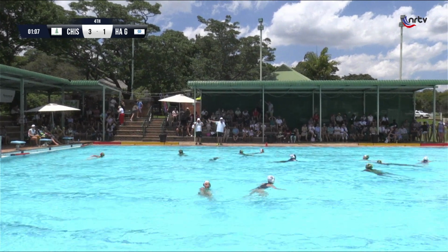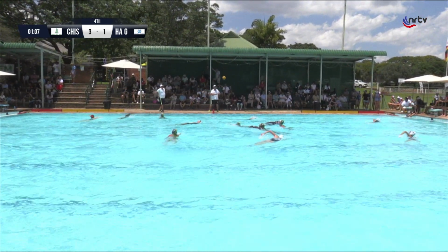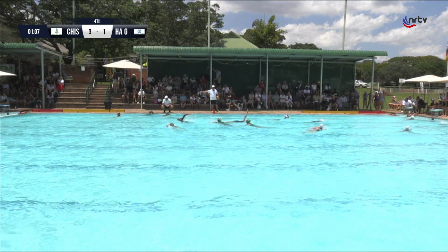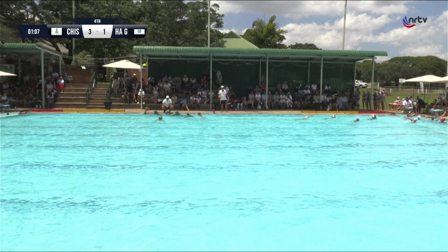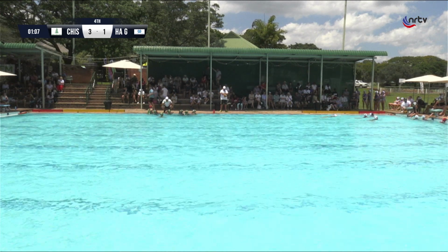Chisi player called the timeout. Chisi coach has called the timeout for their players. 1 minute left on the clock. It's looking a little bit bright on the other side for Chisi with a two-goal lead here and only 1 minute to play. If they're able to keep the ball for 30 seconds, I think they can say they've secured the W.